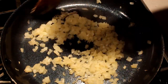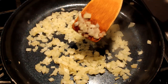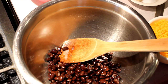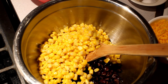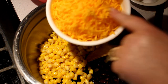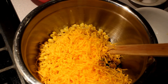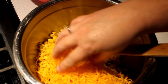I'm going to put this off to the side and let this cool while I assemble the rest of the dish. This certainly is a quick assembly. We're going to take our rinsed and drained beans, our can of rinsed corn, and that 4 ounces of cheese. Look at how much that makes. If you do it on the smallest grate, it will spread a lot farther.